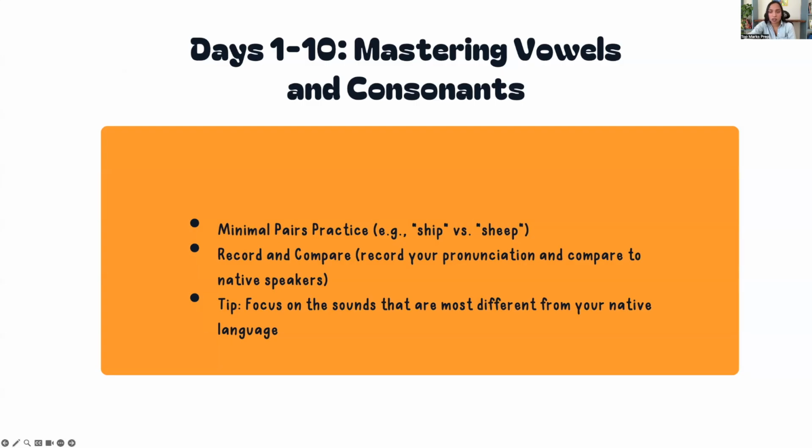Next up, we have exercise 2, record and compare. Here's what you'll do. Find an audio clip of a native speaker or use a text-to-speech tool. Then read the same sentence or word aloud and record yourself. Afterward, compare the two recordings. Focus on the sounds you might need to improve.